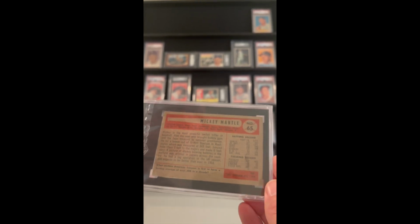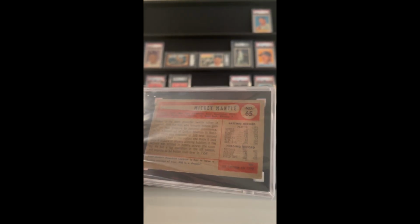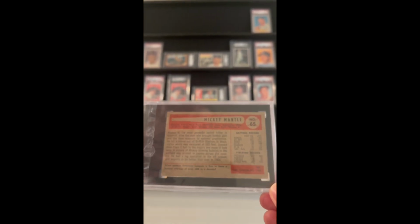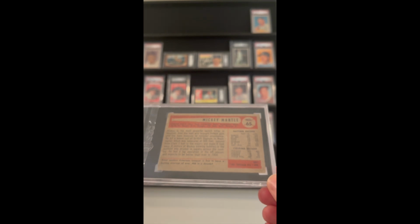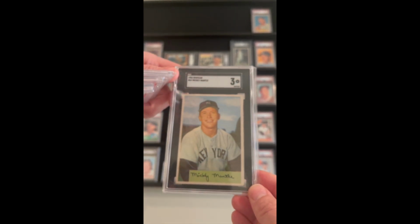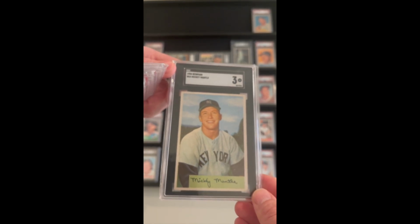He won't let them go unless he gets an exorbitant amount of money. So I ain't buying them anytime soon. But anyway, back to the Mantles. This is a gorgeous card. Not one of my favorites, but it's a very nice card.